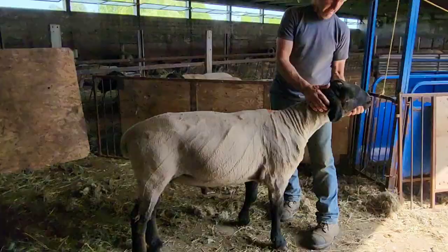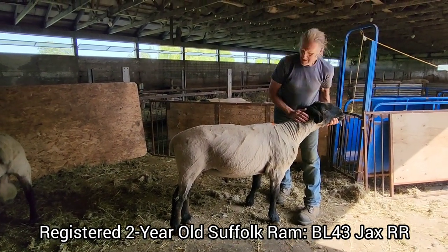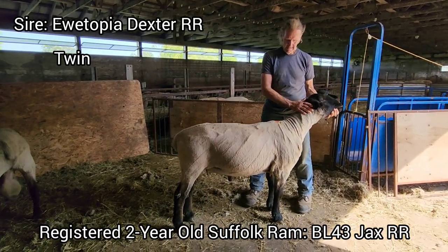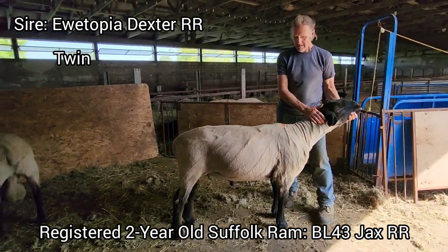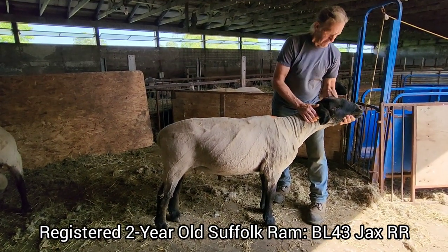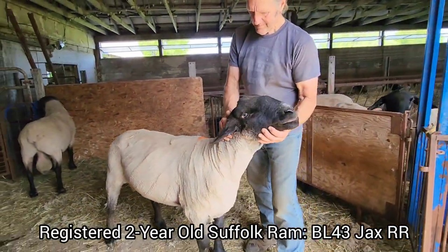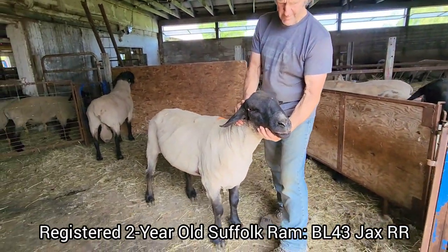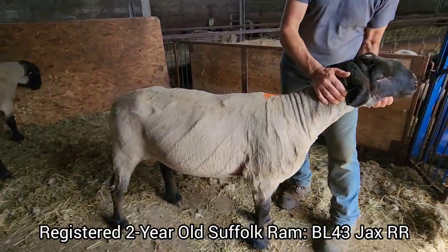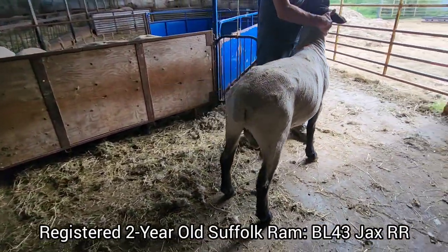This is Jax. He's an RR Suffolk. He's from our ram Dexter. We don't have him anymore, but he was a flock sire on our farm for many, many years. He's another taller, showier type ram. Really good conformation. He's a twin. Like I said, he's RR. Again, if you want the showier style, he's got it.